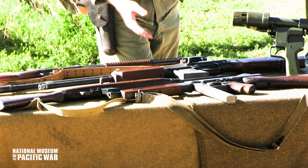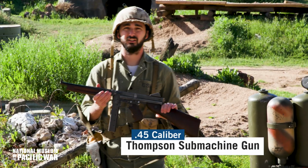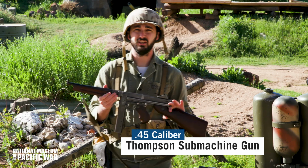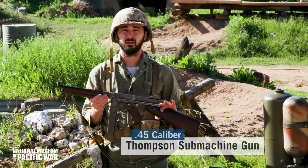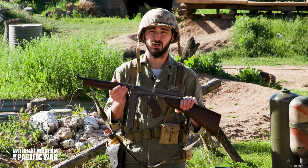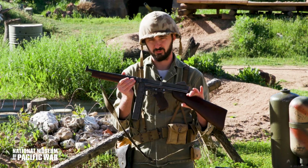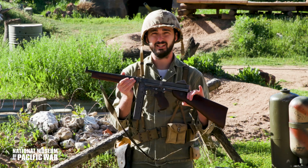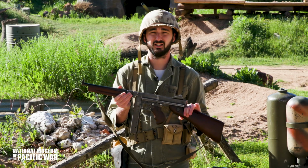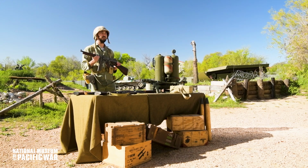Now, the team leader would have been armed with one of these, a Thompson submachine gun. This firearm is heavy, it's not very accurate, but what it lacks in accuracy and lightness, it makes up for in punch and rate of fire. This weapon at close range, firing a .45 caliber round, would easily deal with anybody coming to deal with the Combat Assault Team. Now, the team lead's main role is not to fire this weapon.